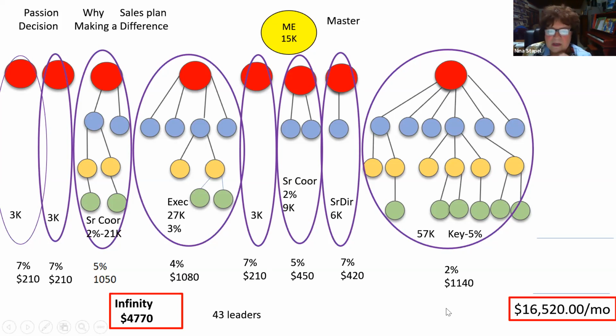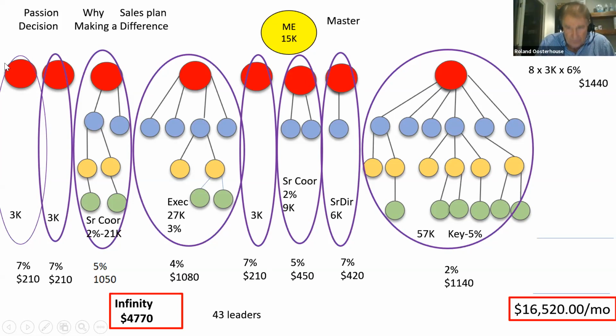Okay? So the next thing that happens is our first level directors. All the reds, we've got 8 of them. And so you take your 8 directors, multiply them by 3,000, and you get paid 6% on them. So you're going to get 6% on your first level directors, over and above the infinity. Yes, this is the regular, what do you call that? I call it standard bonus. Standard bonus, okay?